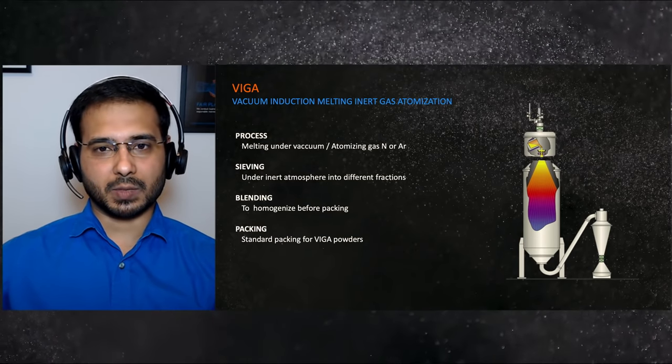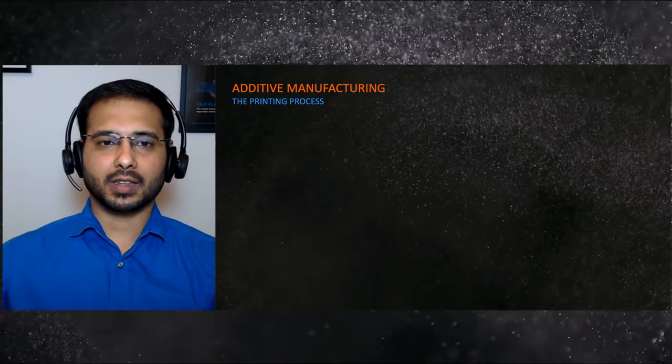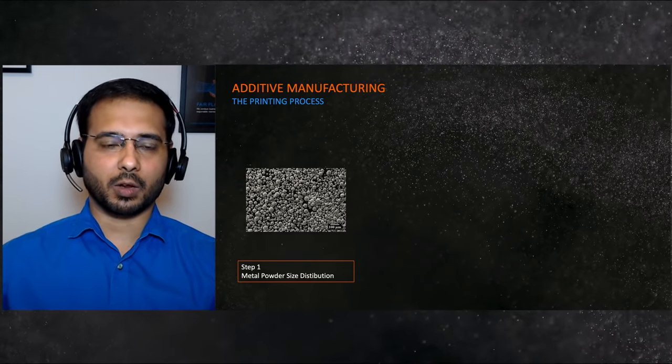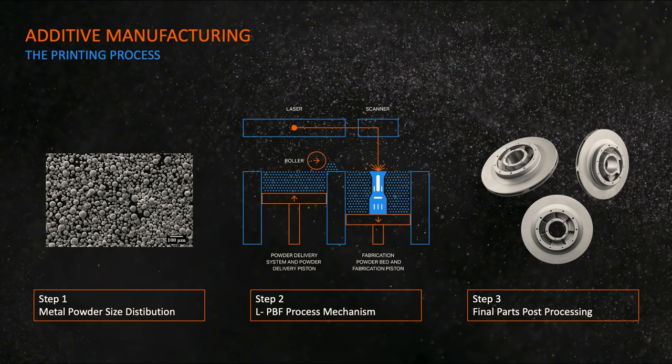Once this powder has been atomized, we move on to the next slide, where we see the actual additive manufacturing process overall in the flow diagram. So with a suitable powder bed fusion process, we start manufacturing, or actually printing, this component out of this metal powder. In this case, we use the laser powder bed fusion process to produce parts.